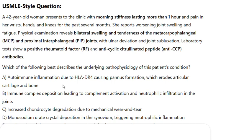A. Autoimmune inflammation due to HLA-DR4 causing pannus formation, which erodes articular cartilage and bone. B. Immune complex deposition leading to complement activation and neutrophilic infiltration in the joints. C. Increased chondrocyte degradation due to mechanical wear and tear.